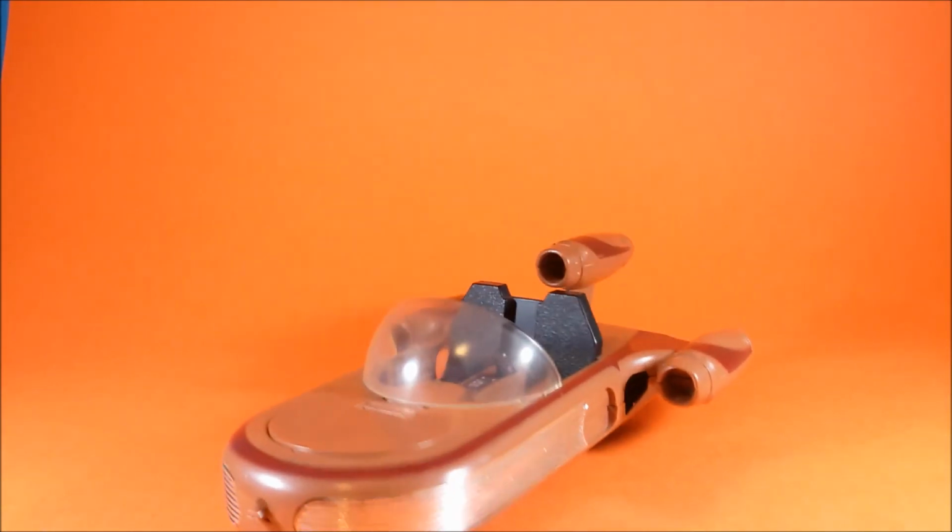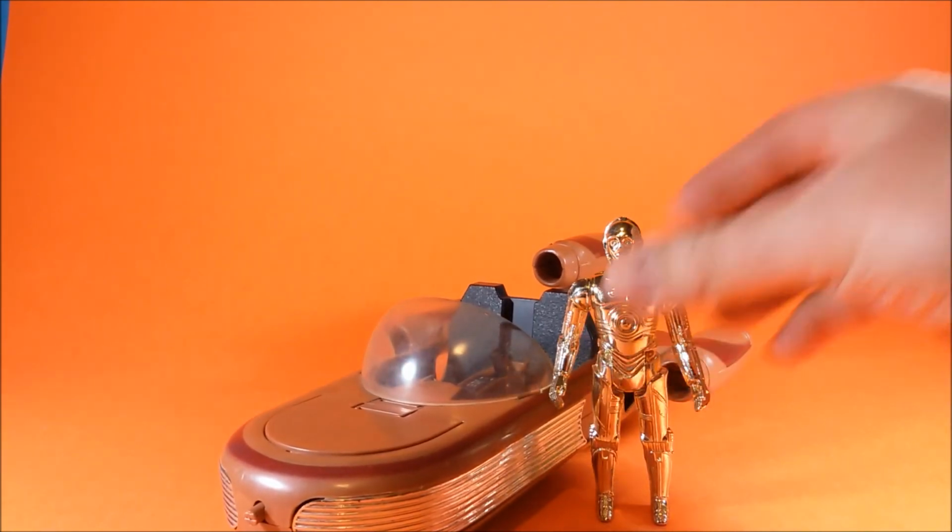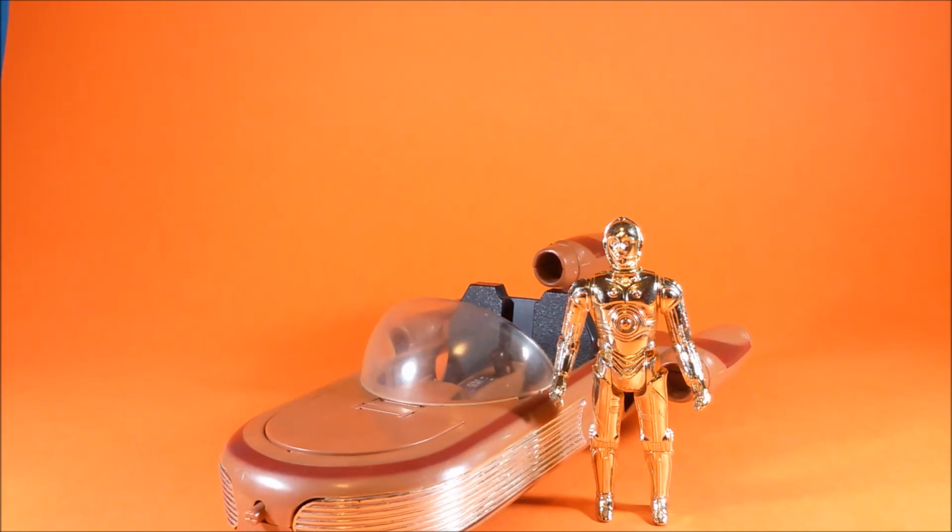The vehicle of course scales nicely with the action figures, as you can see. It's a nice display item, but also a very beautiful toy.